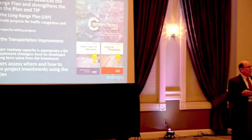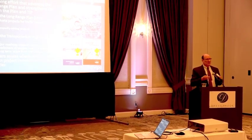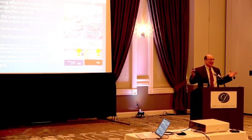And there's always been that kind of what is major capacity adding, but the other term we use where it basically has a major impact on travel movements. What is that, right? So we don't necessarily put an exact definition of what is capacity adding, but certainly if you're going to put a new interchange in, a new movement in an interchange, lane widening 2 to 3 miles, that's kind of major. So we kind of couch that a little bit. But the idea is we want to make sure we're getting the best investment out of those kind of projects.